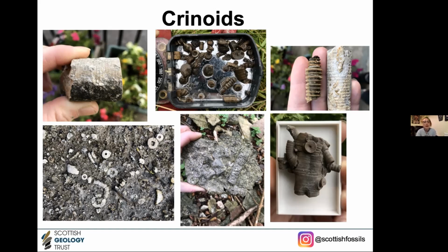This one on the right hand side is a really cool one, which looks more like a robot than a crinoid. And because it is quite rare to find them intact, particularly in Carboniferous rocks, kept this one together. This is in my friend Sam's collection, and it is like one of the coolest crinoids I've ever seen. But the problem you get with your crinoids, as I said, is they do start to break apart. So quite often you are only going to find these little bits.